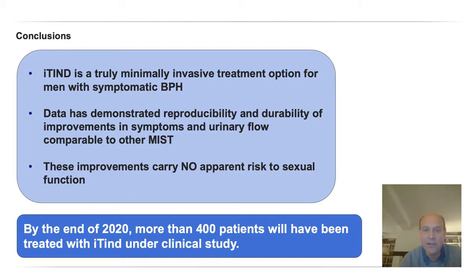By the end of 2020, we hope to see the publication of MT03, and that means the data set on some 400 patients included in trials across the globe for ITIND under clinical study. With this under their belt, one would assume that Olympus and Medi-Tate will return to NICE, be it to the Interventional Procedures Committee or to the Medical Technology Evaluation Programme for further evaluation and improved guidance.